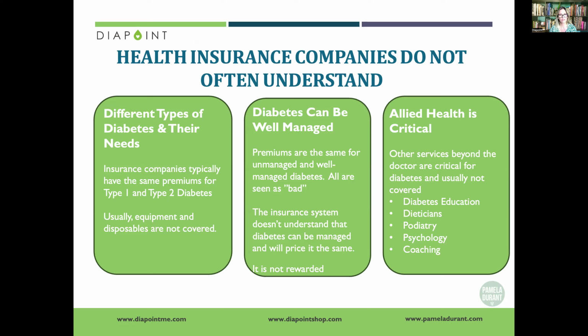Podiatry is everything about the feet, or if you listen to our podcast on podiatry, everything from the waist down. And we know that is a very big need for people with diabetes, that they should be getting regular checkups with a podiatrist. Those are typically not covered.